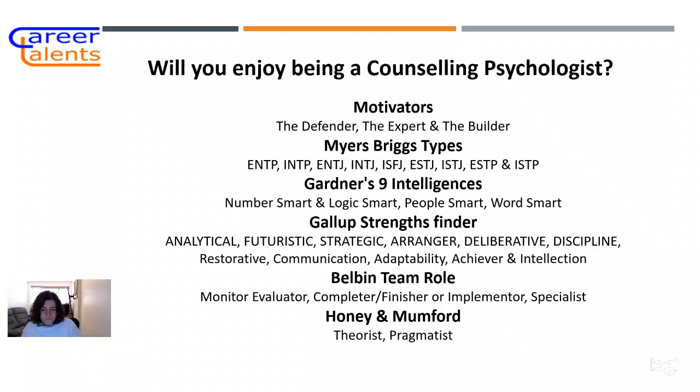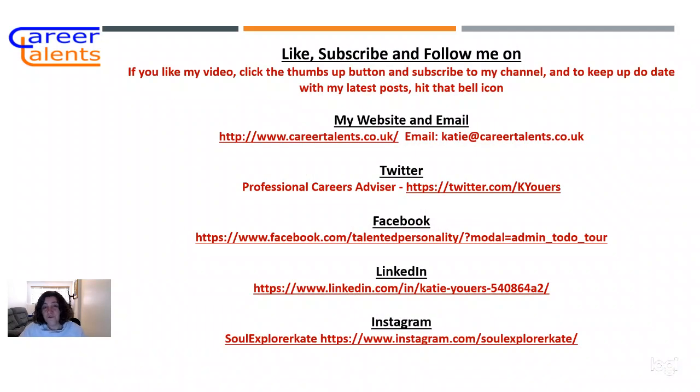Building team role, monitor, evaluator and completer, finisher would be the top ones, I think, as well as implementer. Specialist as well, but I would say the top ones are your monitor, evaluator. Your completer, finisher is really useful because they're the ones that tie up all the loose ends and make sure everything's correct. An accountant must make sure everything's correct. And of course the implementer. And last but not least, Honey and Mumford, I would put theorist and pragmatist as the closest fits to management accounting.